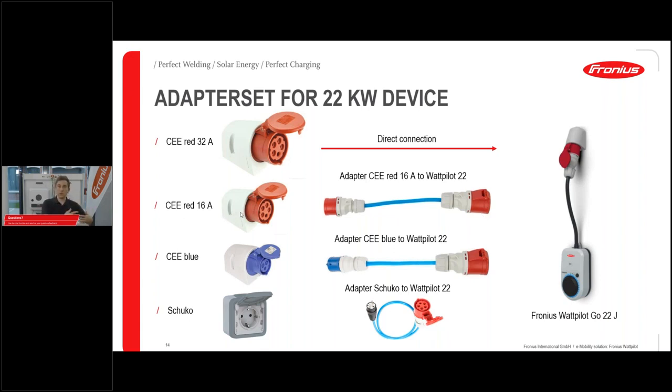Therefore, the Wattpilot is automatically reduced to these 16 amps and makes sure that there is no overpower on these sockets. So this is true for all the three adapters with the 22 kilowatt set. So whenever you connect a 32 amp socket, you are limited then to 16 amps. However, of course, for the Schuko socket, for the normal household plugs, we recommend to further reduce the charging current. So in this case, it is a good idea, for example, to reduce the charging current down to 10 amps. And of course, this is a very easy solution.